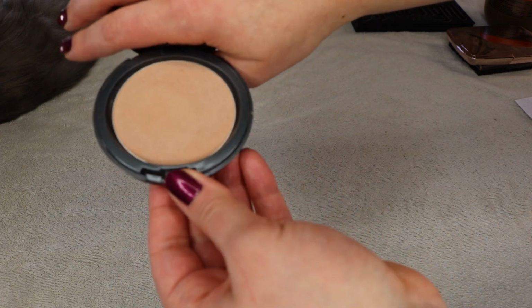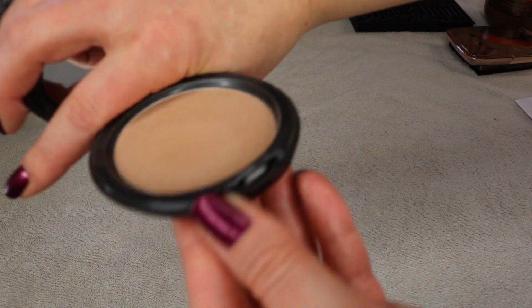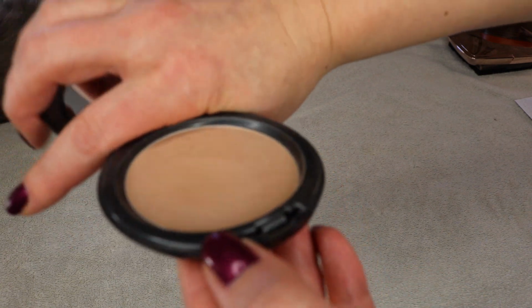Yeah. So like my skin on my hand is actually kind of too dark to be able to see it, but it's very neutral toned. There is a little dip forming in there. I don't know if you'll be able to see it, but it is happening.